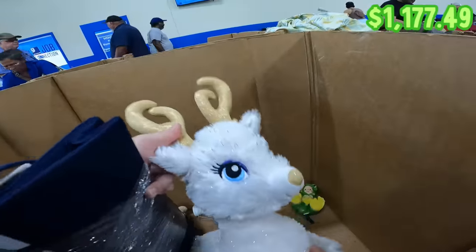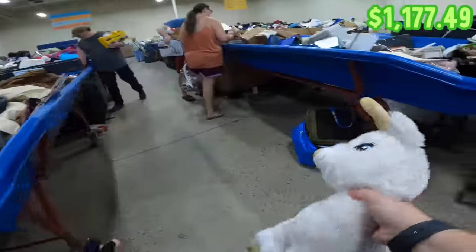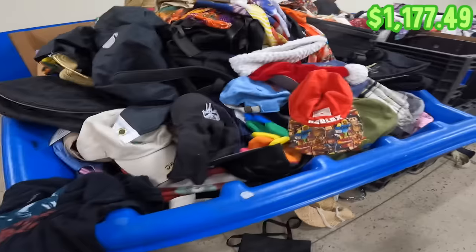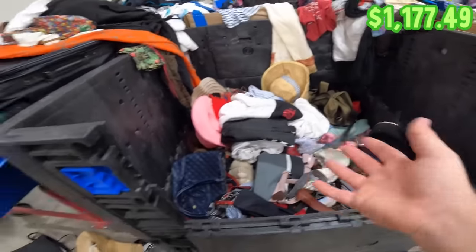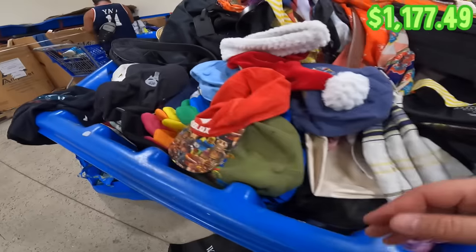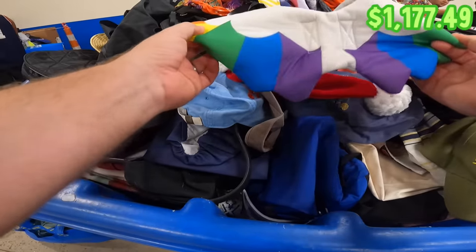Just found this sparkly reindeer, Build-A-Bear. Grab that. Looks like we've got a bunch of hats over here. So probably this bin was filled with hats. Then as people dug through, they threw them over here. So I'll dig through these leftovers and see if there's anything interesting.